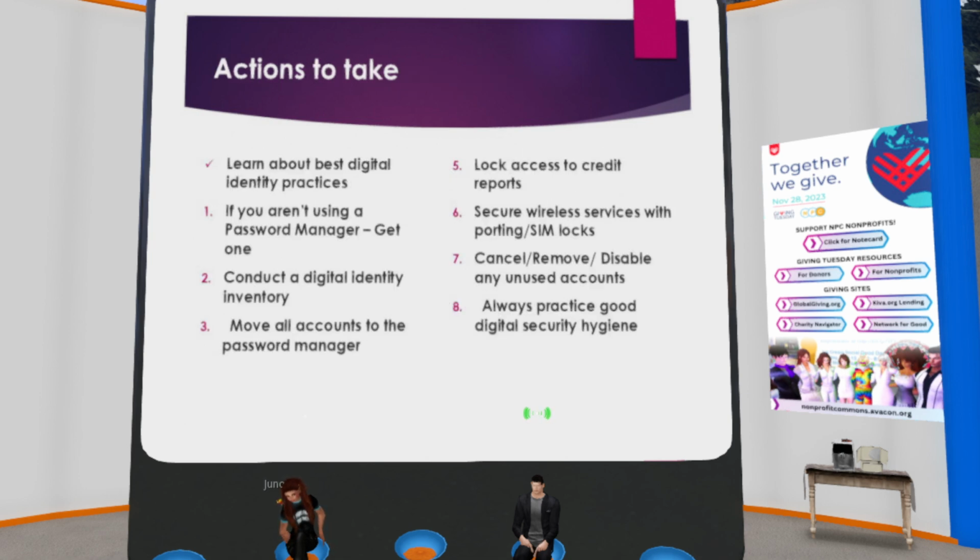Okay, what are some actions you can take? Well, the first one is learn about best practices for digital identity management. Well, you've kind of done that today, so I put a check mark on that one. But some immediate steps you can do. Number one, if you aren't using a password manager, get one. Again, I won't harp on it, but it's probably one of the best things you can do for your security.